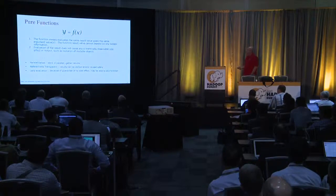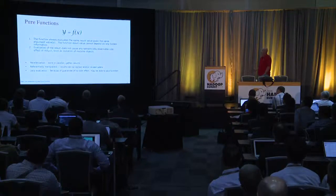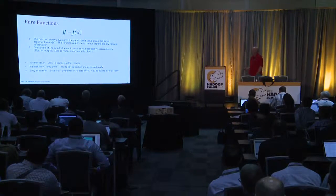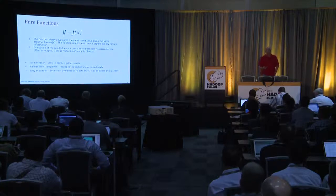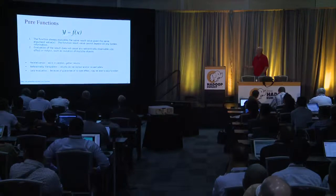The second bullet talks about how it does not cause any semantically observable side effects or mutation of mutable objects, which is a fancy way of saying it's not going to do anything different. So knowing that, and thinking about doing things in parallel, that gives you as a programmer and also the runtime and compile system good information to use when it's encountering these things.